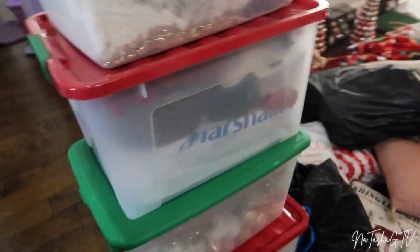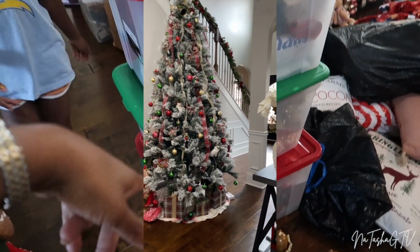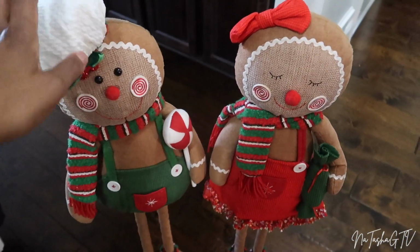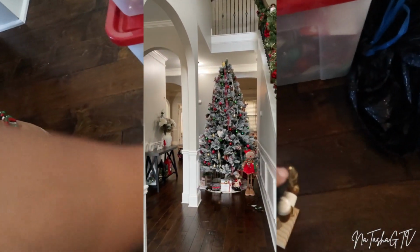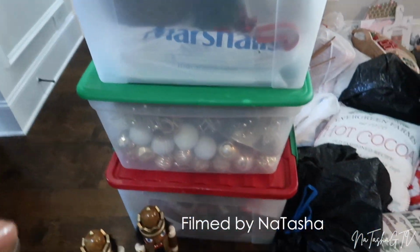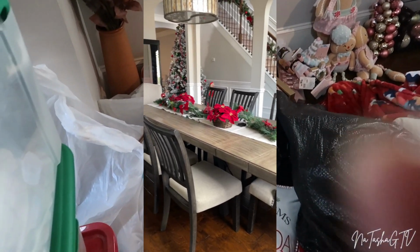I want to show you some of the stuff that my husband got out of storage. It's our decor from last year. My Mr. and Mrs. gingerbread, we had a gingerbread traditional thing. Here are my little nutcrackers I had got as well. But it was so pretty. I'm going to put some footage in here maybe so you can see it. But this is a lot of the new stuff.